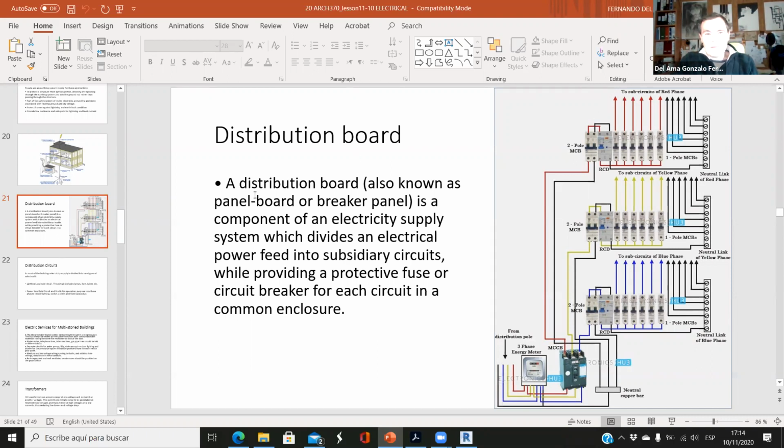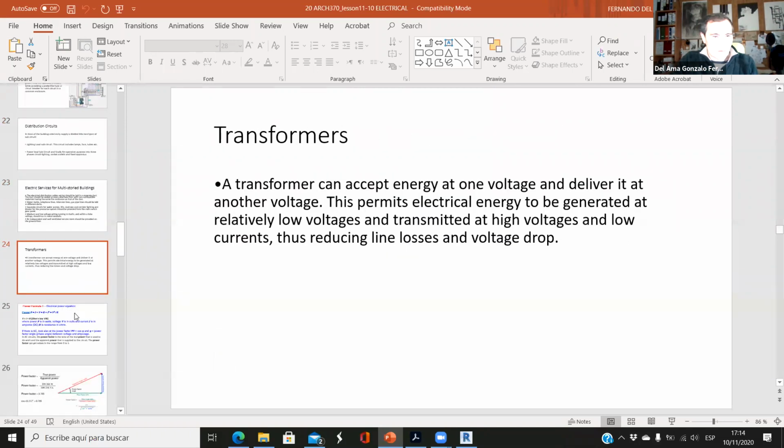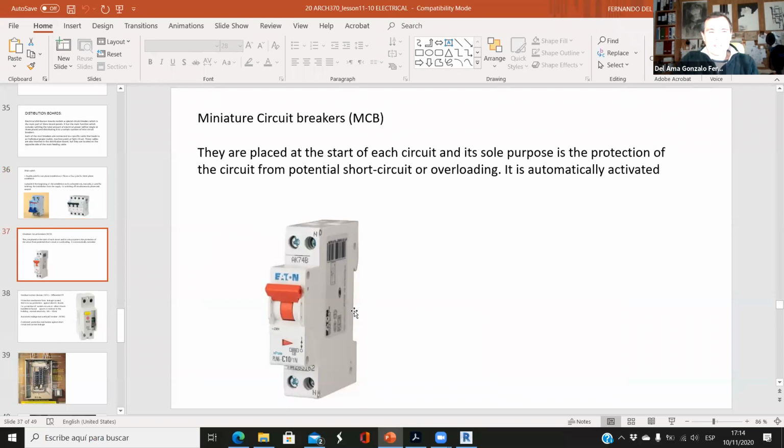Then we have distribution circuits. I want to go to transformers. So this is a circuit breaker, a miniature one. MCB stands for miniature circuit breaker. We are all used to it, and I'm sure that if you enter your house or your building, at the entrance there will be a small box. You open that box and you find these kinds of things.